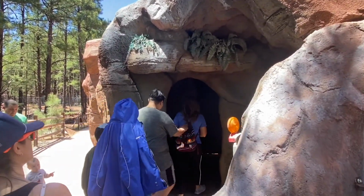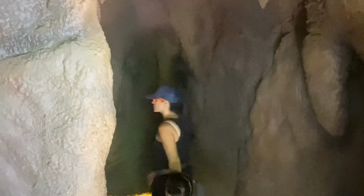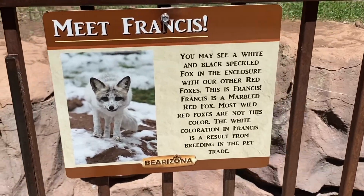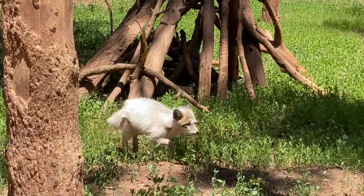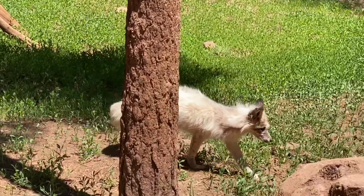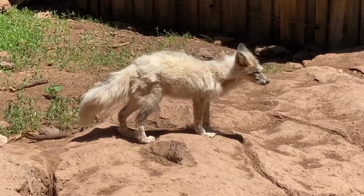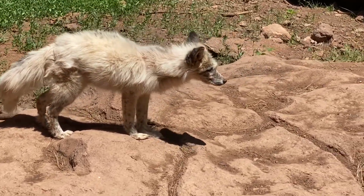Bearizona also has some cool caves to go into. In the caves, there are more animal species to check out. Now, let's meet Francis. This guy is so cute. Even though it has a white coat, it's still a part of the red foxes. They are offsprings of red and silver foxes. They were purposefully bred by humans.